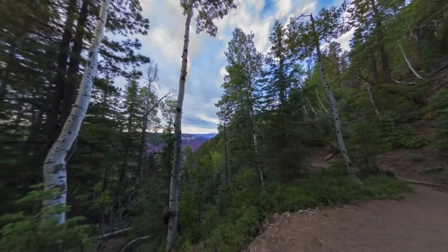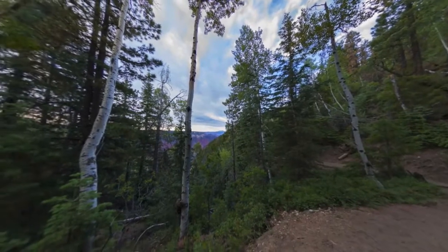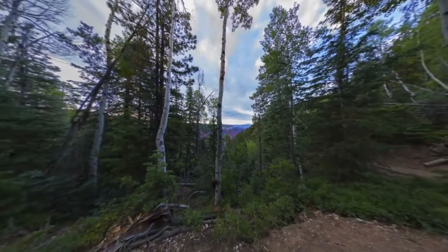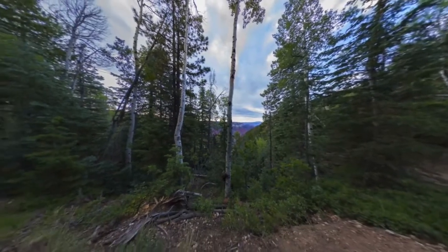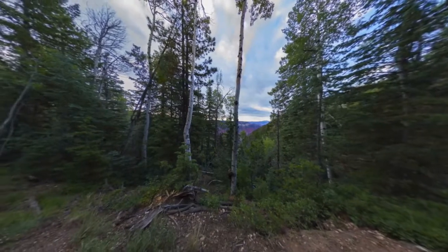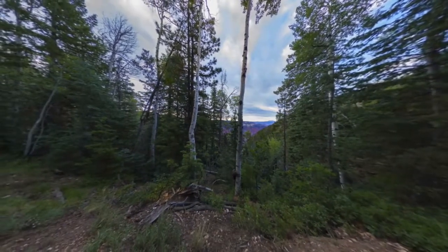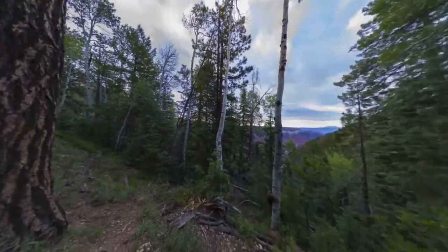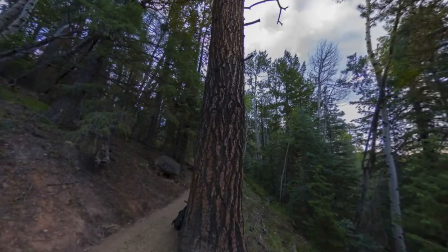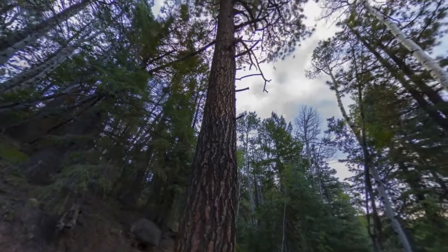Our elevation right here is 8,200 feet, right at the boundary between the transition and Canadian life zones discussed in the trailhead panorama. The aspens are still here, but are getting smaller, but the ponderosa trees, the dominant tree of the transition life zone we are moving down into, are getting bigger.